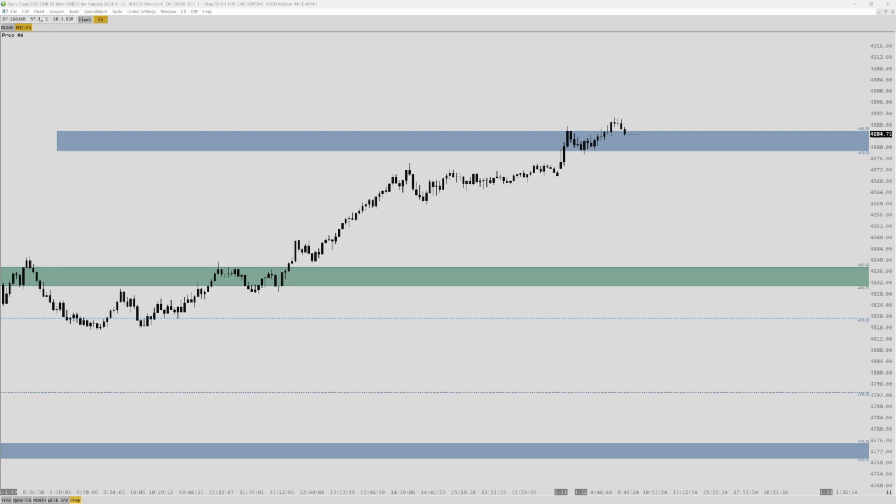So at this particular juncture, there is no official plan. There's no official scenarios where price is currently sitting. However, if we do get a deeper pullback and we get a move all the way down into this bullish area here, this is our first real line in the sand that we can use for any type of actual narrative context based trading at this juncture.